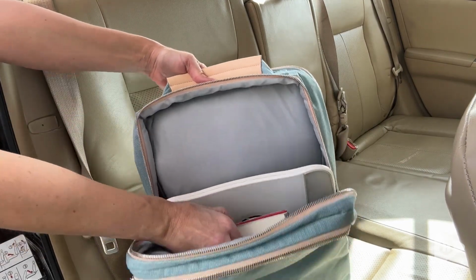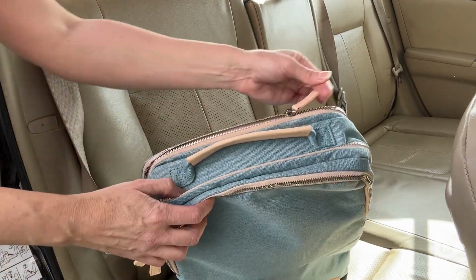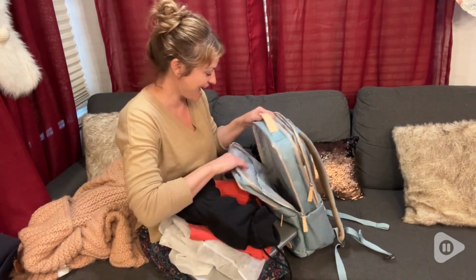I love that this is more than just a laptop backpack. I'm able to fit in the base for my computer so that it doesn't overheat, the cord that the computer comes with. I can even fit in a change of clothes, including an extra pair of shoes, snacks, and books.